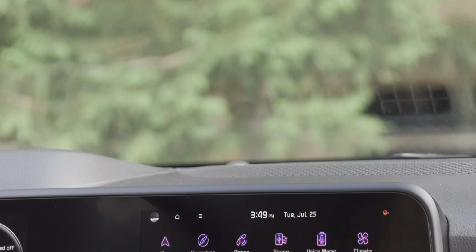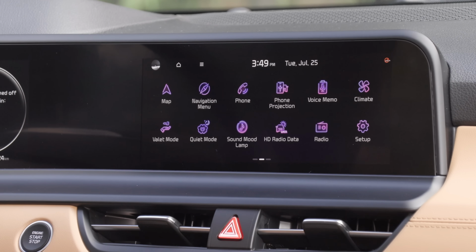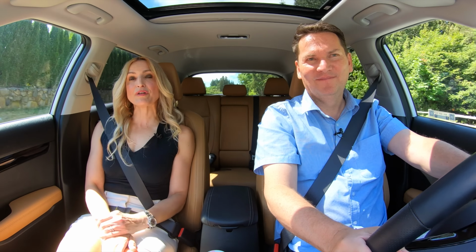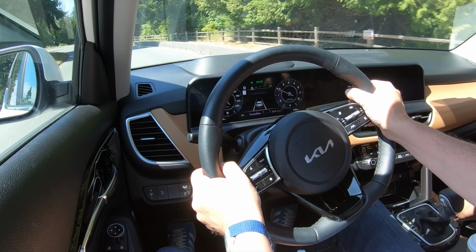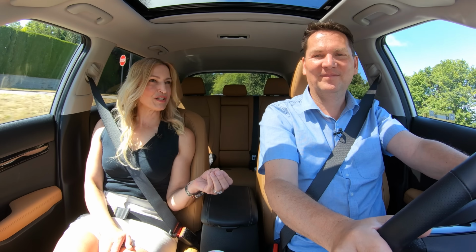This also doesn't have wireless Apple CarPlay and Android Auto on the larger touchscreen. You can use an aftermarket dongle for that, but the feedback I get from viewers and followers is that they say, look, if I'm buying a brand new vehicle, I just want wireless. I don't want to worry about a dongle. So those are kind of some of the concerns.